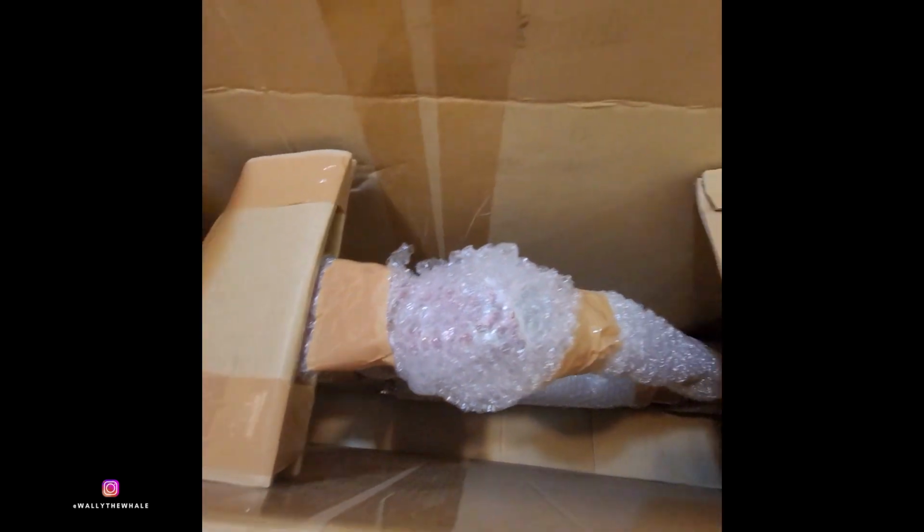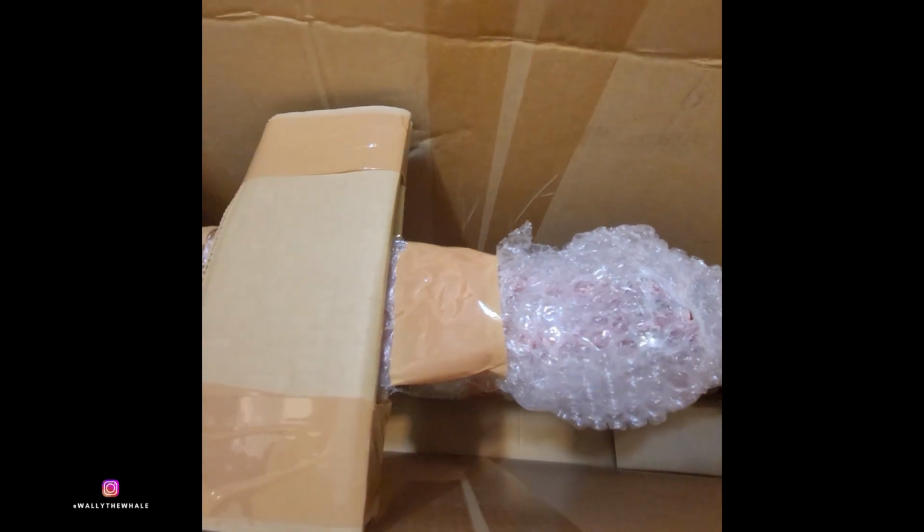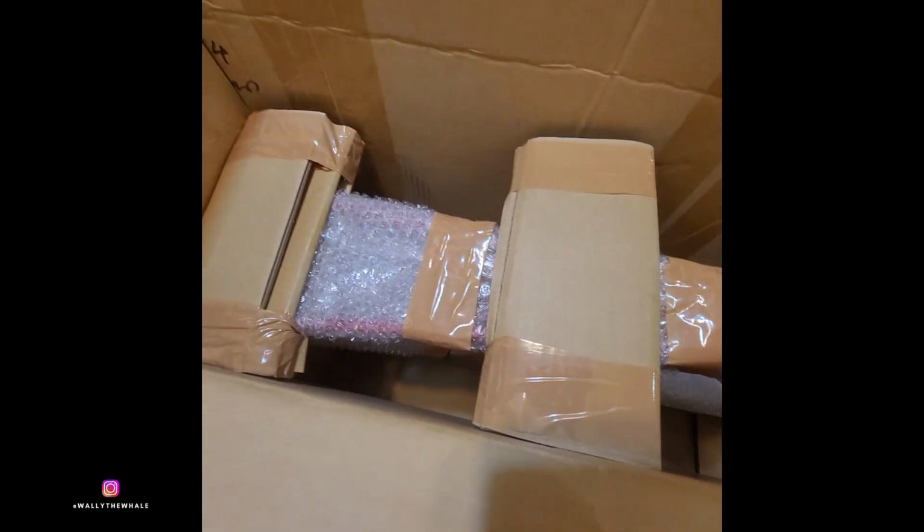Here we go. The frame is very well packaged. This is just a frame and fork and headset. That's all that came with it. Very clean, looks neat. Again, nothing popping out as it should. Awesome.